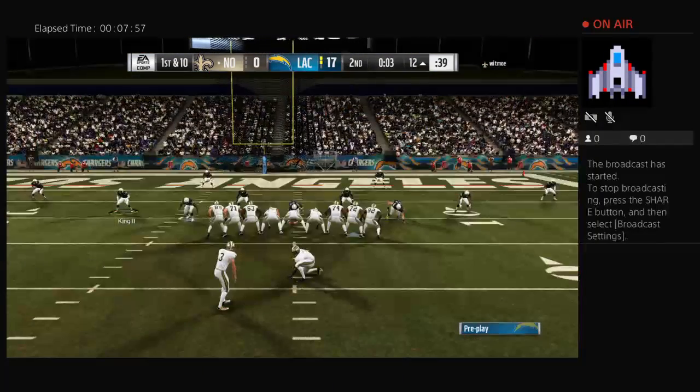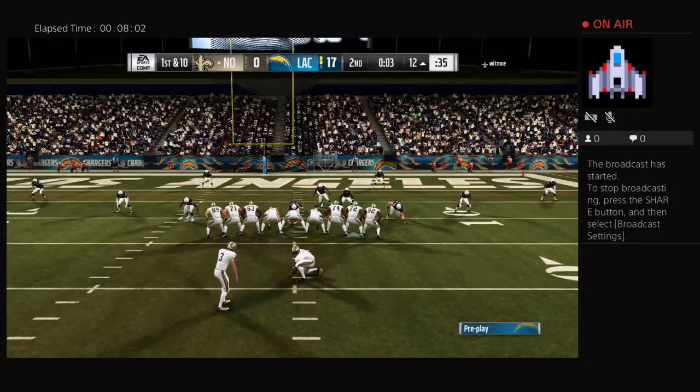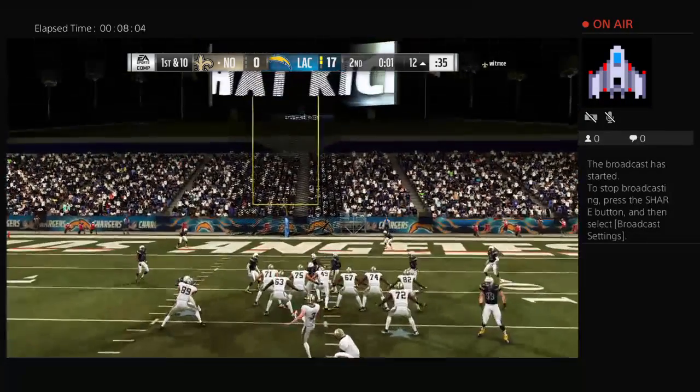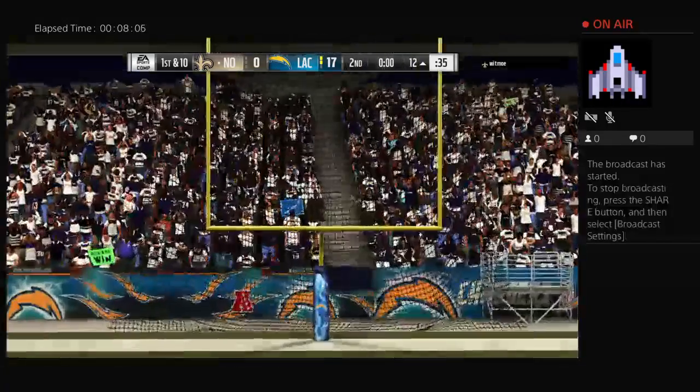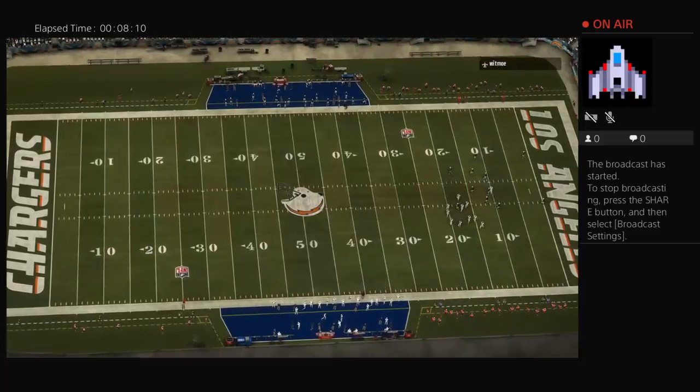So 3 seconds here remain in the half. On is the field goal unit to see about getting 3 points. And Lutz's kick is good. So we've hit intermission. It's halftime.